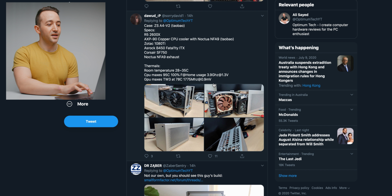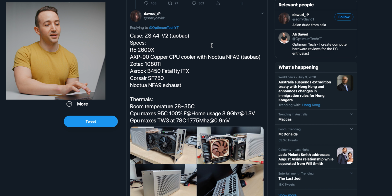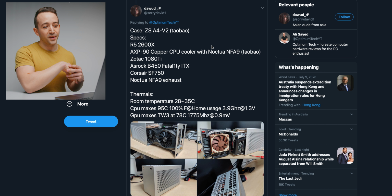This is pretty interesting. So this is a ZS A4 V2. So most of you probably have never heard of this case. I've seen it a few times, but it's a Taobao case. So it's from China, from a website called Taobao. If any of you guys know how to actually get cases from Taobao into Australia, please let me know, because I've been trying to figure it out. There are a few cases on there that I would love to review, and they are actually quite affordable too. So let me know down below if you know how to buy cases from that site.